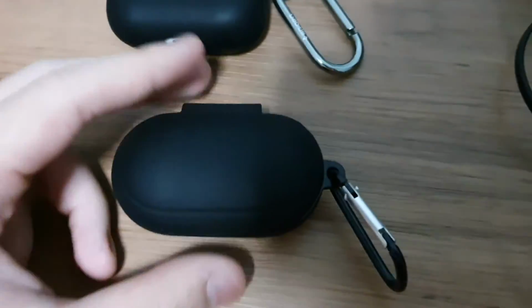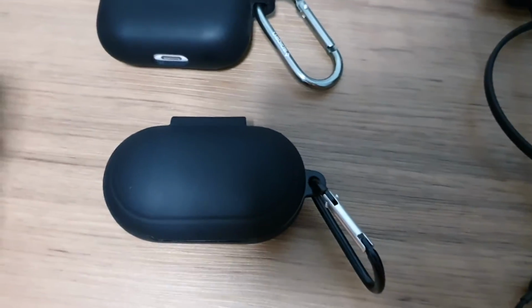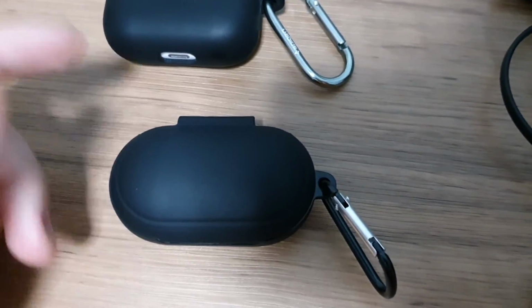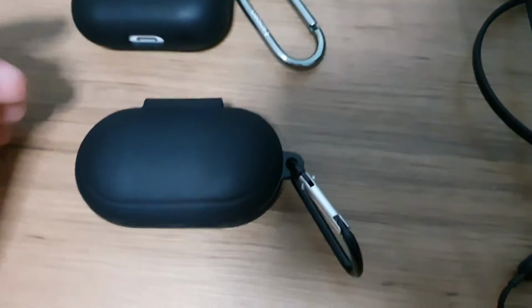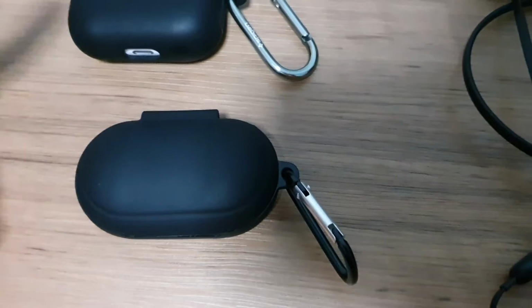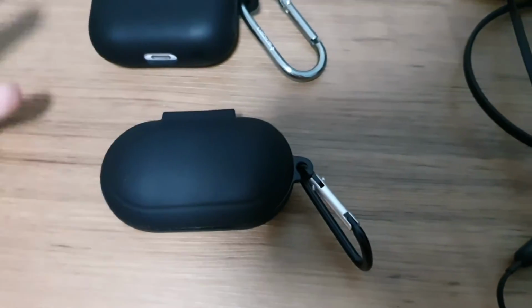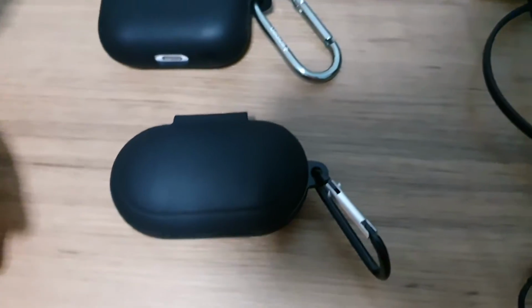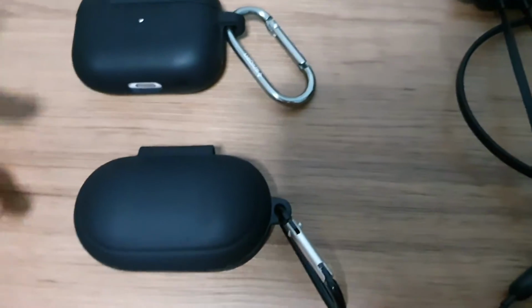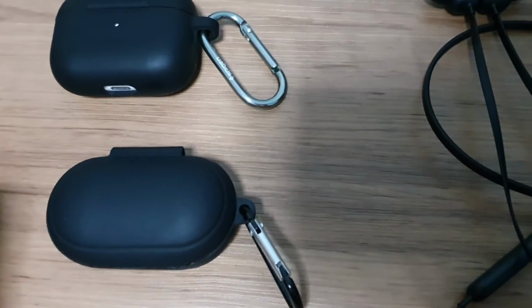So moving on, we have the Galaxy Buds Plus. This one probably has never left me since I bought it. It was actually a birthday present, so it probably never left me at all. I actually wanted to sell it at some point in time, but I decided I might as well keep it and just use it. I'm also using Samsung, so might as well. So that's it for the Galaxy Buds Plus.